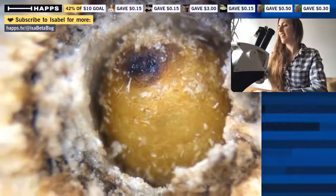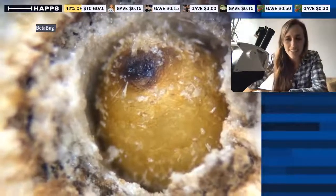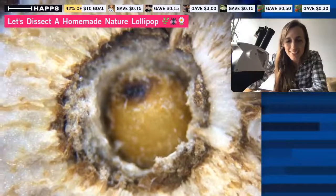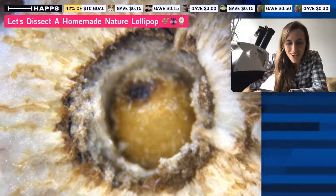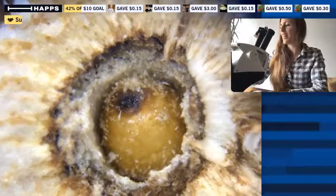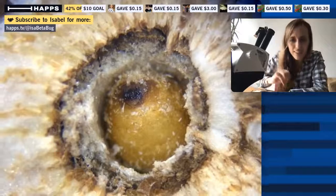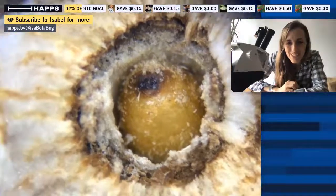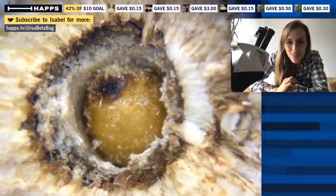Yeah, so I think it's pupating right now, I guess. So, I will put this in a container and we can check on it. And when it emerges, I can give updates every week on how our little friend is doing. Sorry, let me get this back in focus. There we go. I can give updates on how our little friend here is doing, and we can follow it, and then I can show you what it looks like once it's alive.